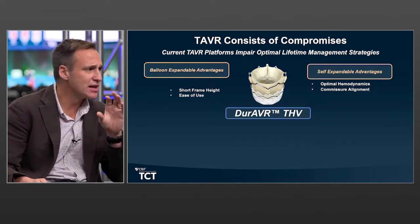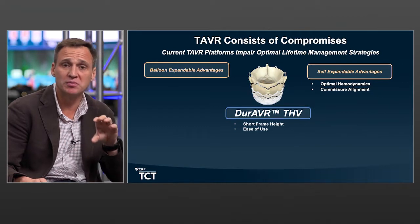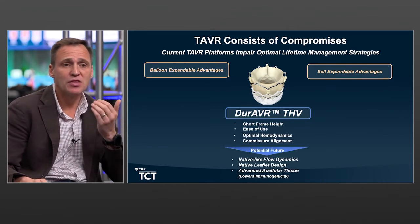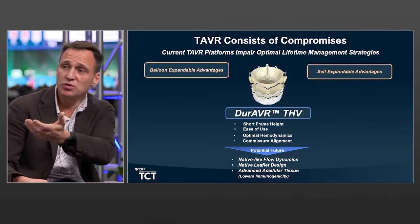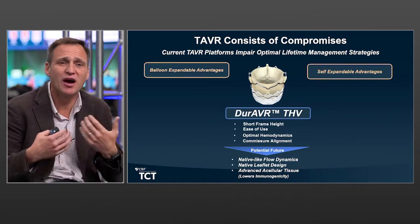And that's because it provides this shorter frame height with an ease of use of the balloon expandable platform on a cobalt chromium stent, but also can offer, I believe, optimal hemodynamics in commissural alignment. And through those things, I really believe this can offer the best of both worlds. Additionally, there are things that we'll talk about today, I think, that are really pretty interesting with potential future implications we don't even really talk about much.